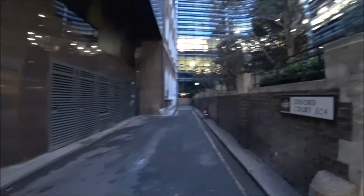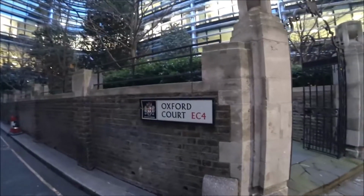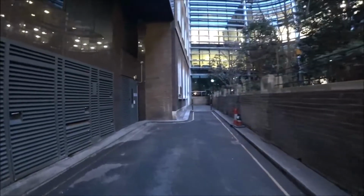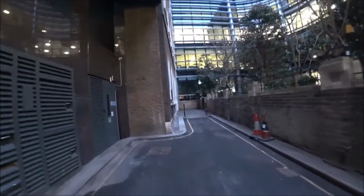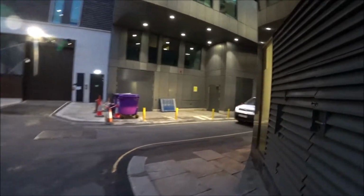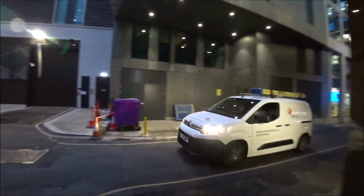Just the backs of offices basically. But look, there's a little court there, Oxford Court. Didn't even know that existed, but that's all that is really. Oxford Court goes nowhere. Oh well, worth a look. Could have been something more interesting down there.